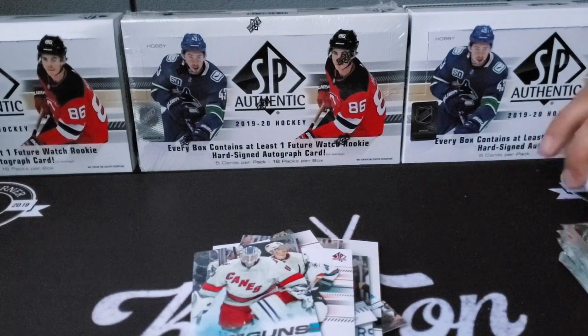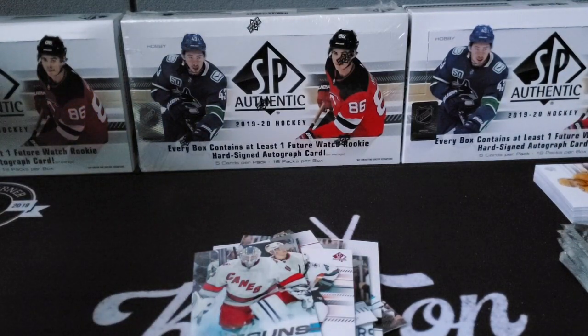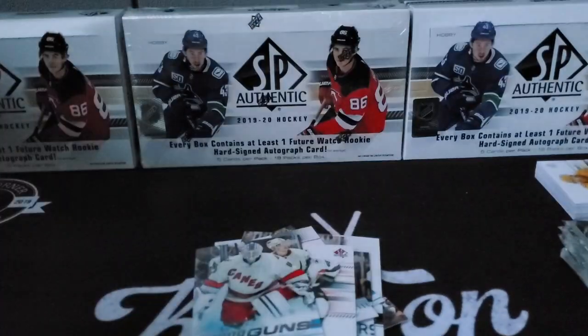Sweet. It's a nice one to have in the collection. Sure is. Nice, memorable story. Keepsakes. Yeah, exactly. Yep, for the story. We've got a Red Limited of Matthew Barzal.